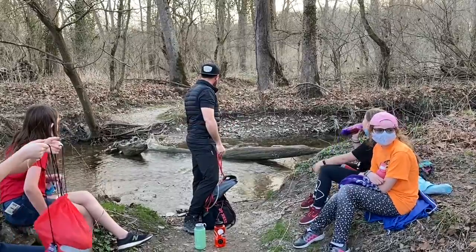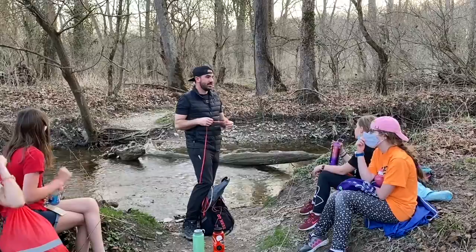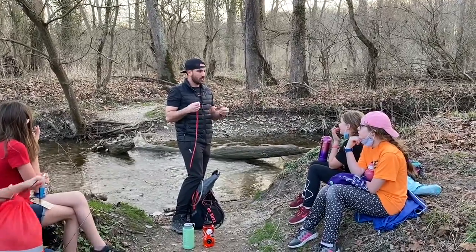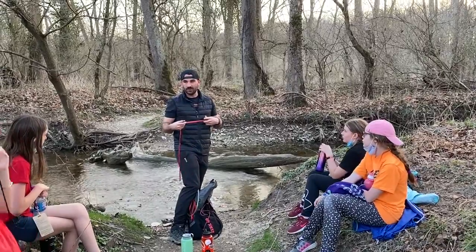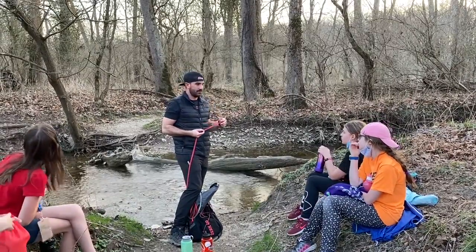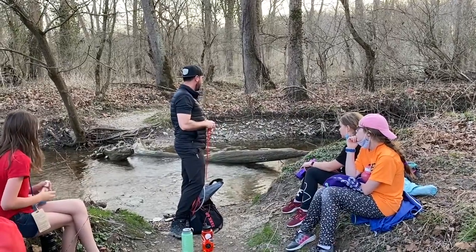So running water like this, for that very reason, there's movement. The bacteria isn't able to stagnate and grow, but also there's more places for the water to filter. There's materials for it to filter through, like rock, sediment, sand.